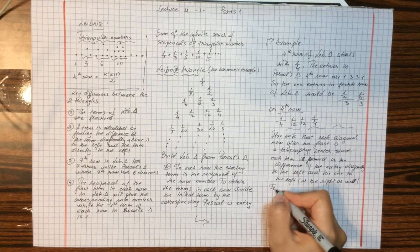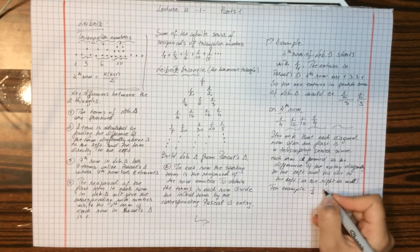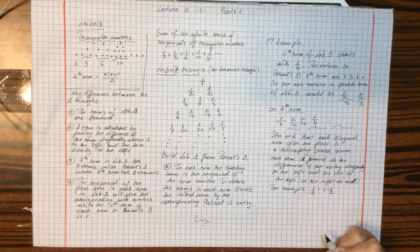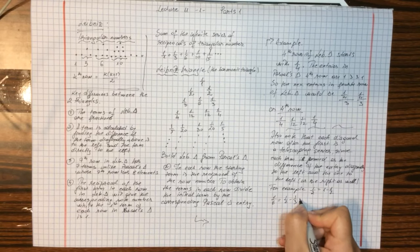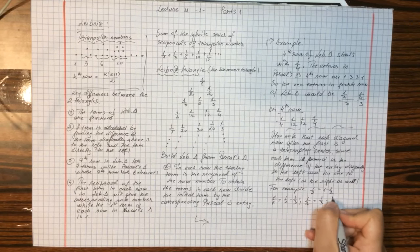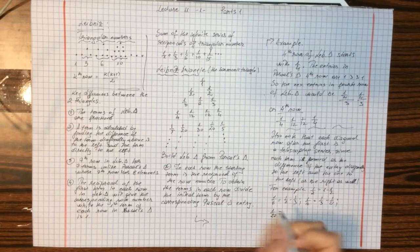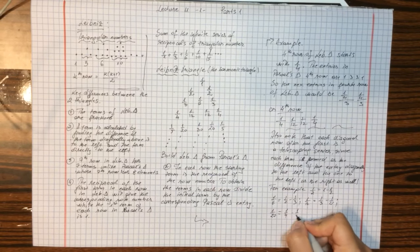Okay, see, for example, half is equal to 1 over 1 minus 1 over 2, or 1 minus half. 1 over 6 is equal to half minus 1/3, or 1 over 12 is equal to 1/3 minus 1/4. 1 over 20 is equal to 1 over 4 minus 1 over 5, and so on.